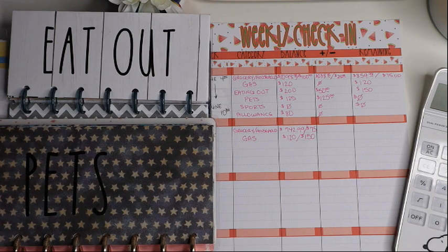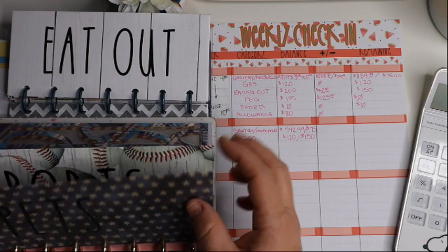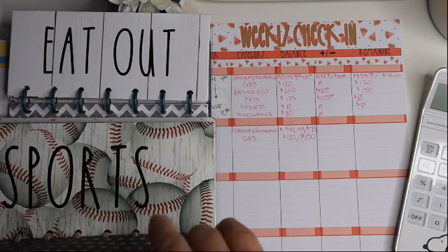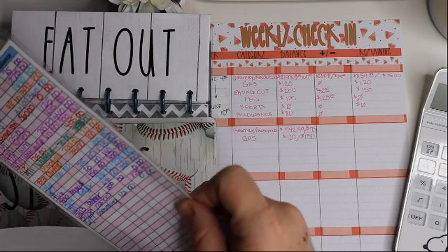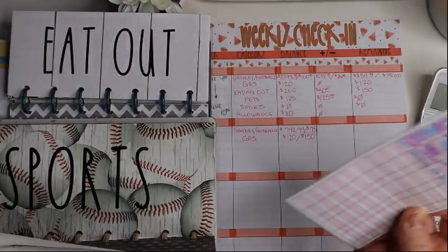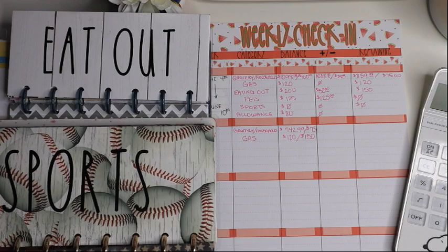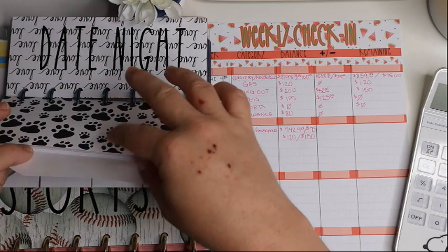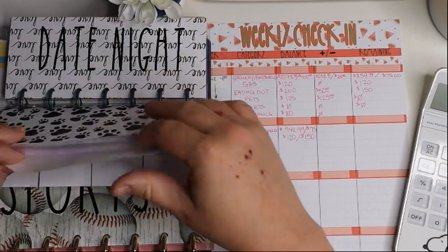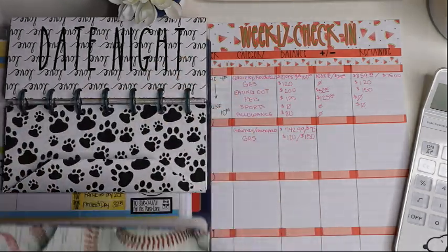Okay, according to this, I should have a big goose egg in pets. And as you can see, there is nothing, I mean zero, in this envelope. It's completely empty. And in my weekly pets envelope, it is completely empty as well. Nothing in there. So that works out.